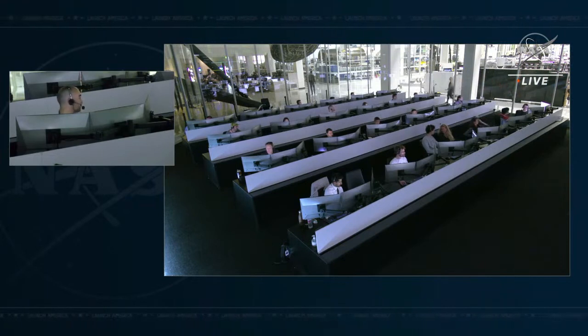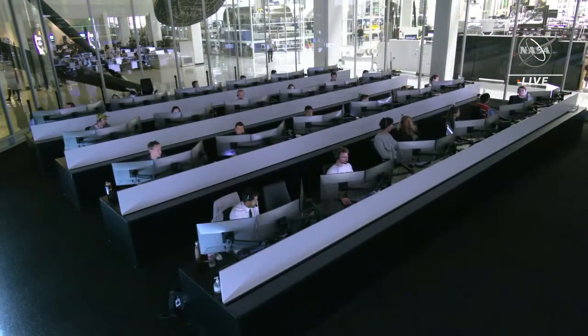Sounded like some nice words there from Commander Chell Lindgren. Freedom, we appreciate those kind words. We will miss you, and we look forward to seeing you back home. And ISS, the Dragon has exited the keep-out sphere.